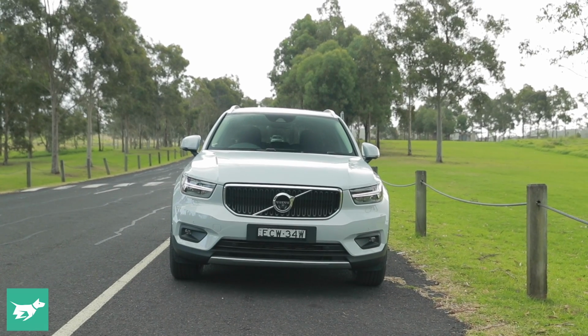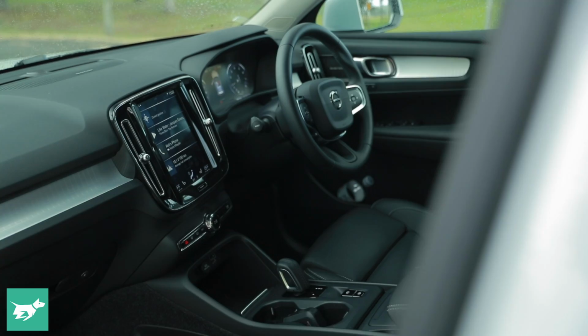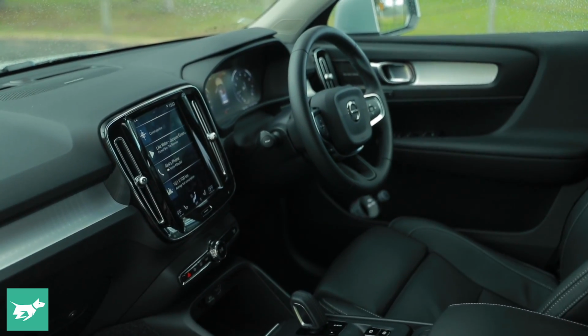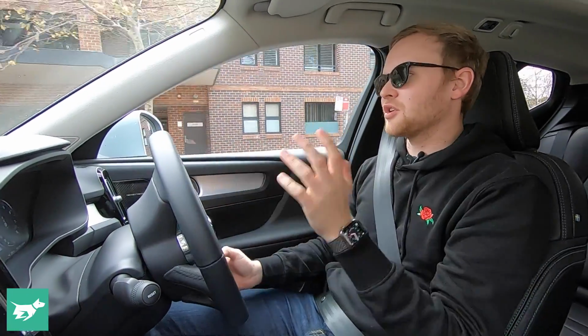So what is the Volvo XC40 like to drive? Do the dynamics match how good this thing looks outside and how comfortable and practical the cabin is? Well, the good news right off the bat, and you probably already know this if you've done a bit of research on this car, is that it's actually really good to drive, but in a different way to what most of this vehicle's competitors go for.